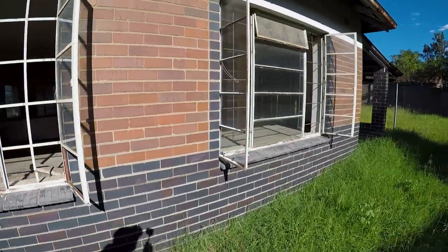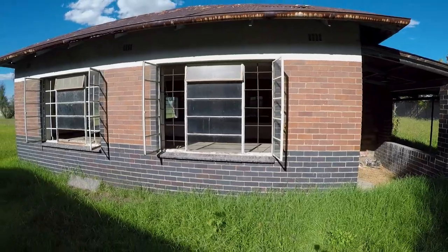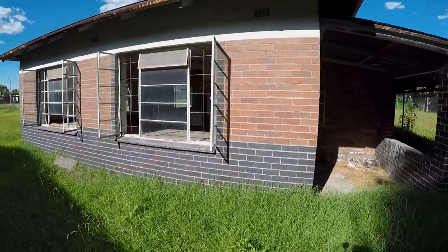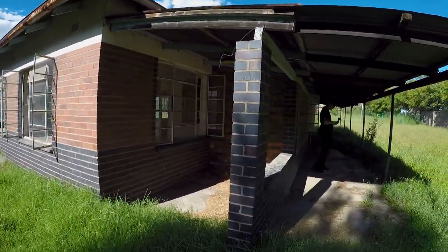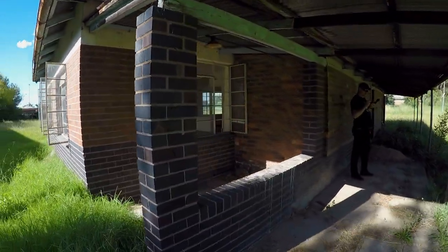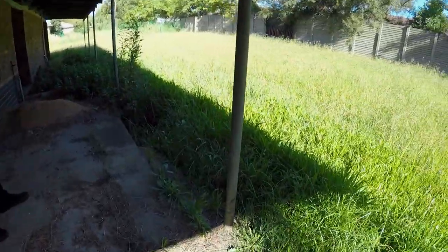And sorry if the sound is not the best we can get because of the wind. It is quite windy outside today. So there seems to be like a water leak or something here, so don't step. If you get on the concrete here, just step there. Okay.